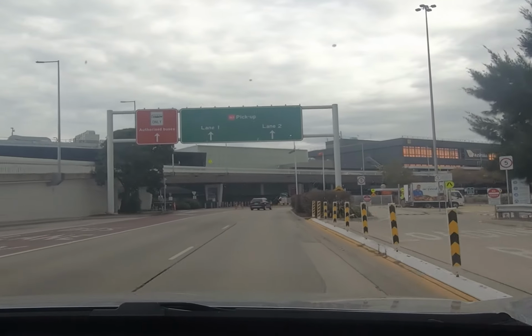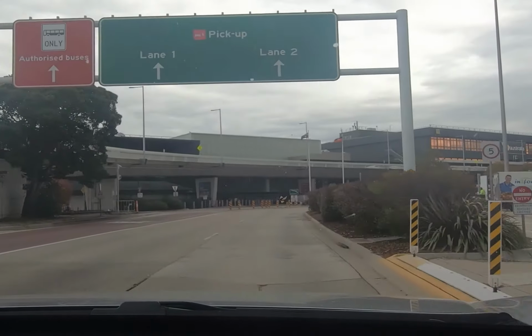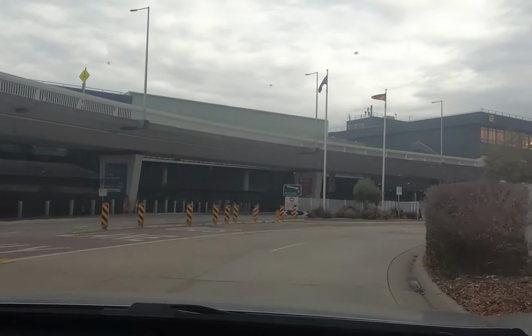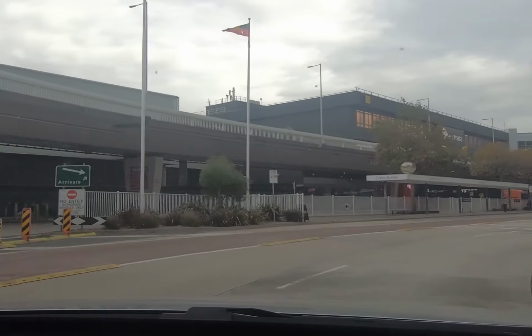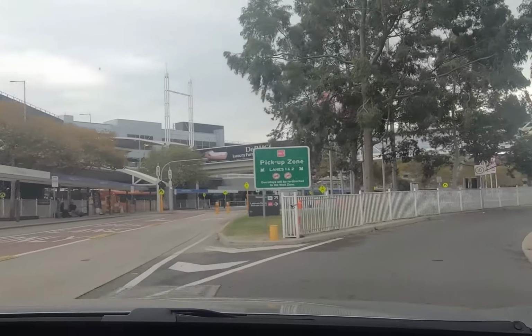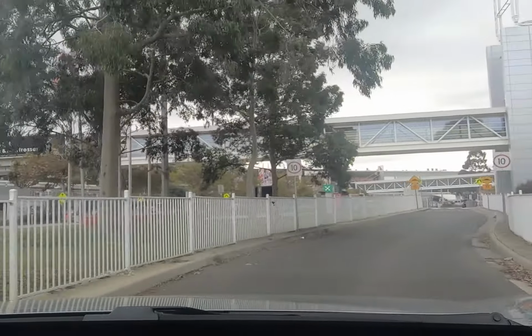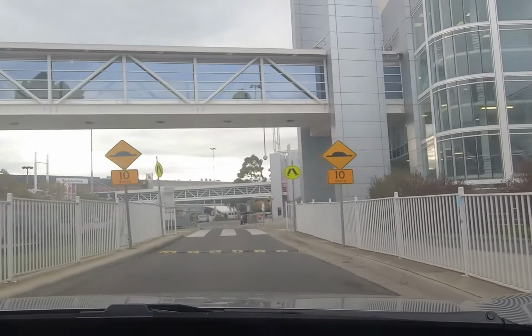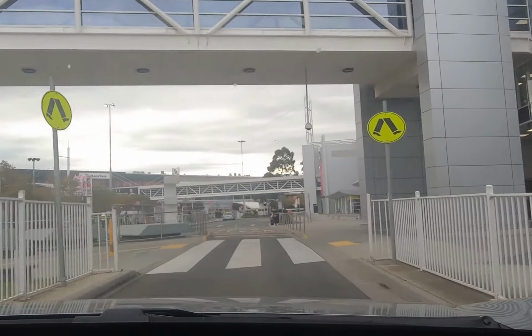Okay, so as we arrive to pick someone up at Melbourne Airport, we come round to these pickup lanes, pickup zones. I'm not going to stop because obviously someone will have a blue with me about that.